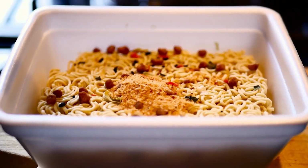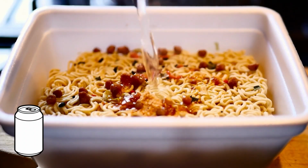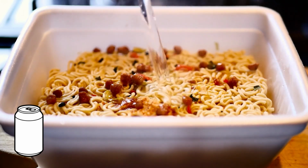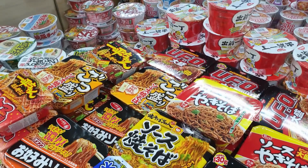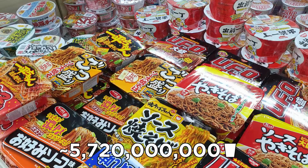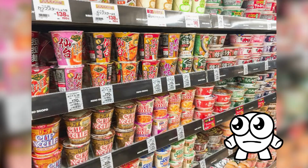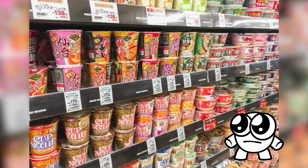Now, you'll need something to soak up all that extra convenient beer, and when in Japan, there's nothing quite like a good portion of noodles to set you straight. On average, there are around 5.72 billion servings of instant noodles eaten every year in Japan, and their convenience stores hold what seem to be an infinite number of different flavors on offer.